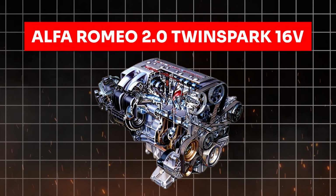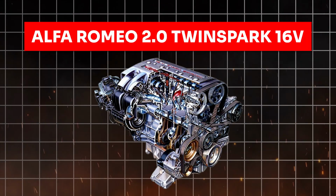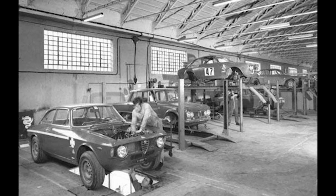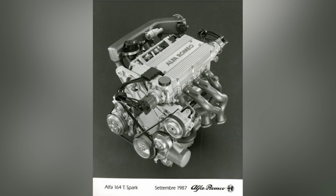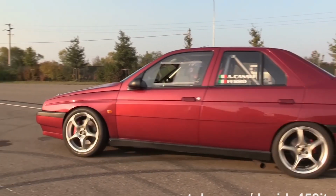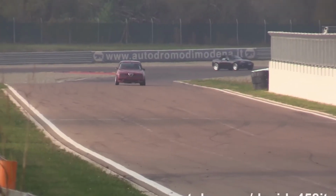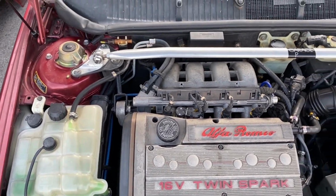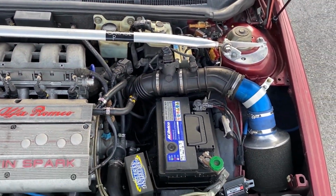Alfa Romeo 2.0 Twin-Spark 16V, a high-maintenance nightmare. Produced from 1995 to 2010, the Alfa Romeo 2.0 is one of the most temperamental engines ever made. While it delivers a sporty, engaging drive, it comes at a steep cost: constant maintenance, fragile components, and an unforgiving design that punishes even minor neglect.